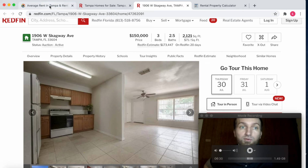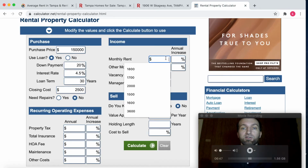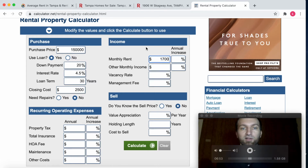Okay, so we go back to our rental cost average. We got 900 square feet at roughly $1,400 rent. Okay, so if we're double the square footage, we can pretty much guarantee that this property is worth 1,700 rent. Literally 1,400 for a 900 square foot in Tampa. So this is guaranteed 1,700. It could be much more.